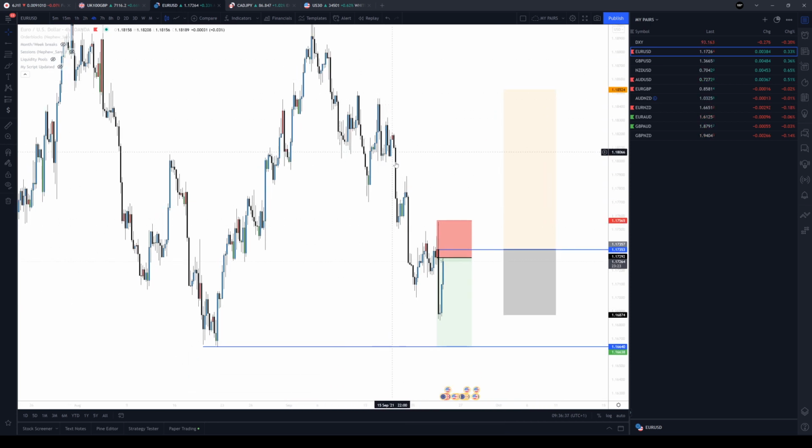But for this high, let me draw the line. For these highs to be taken, right, they need to take out something really strong, which I believe is this one here. So for them to come up here, probably they will need to take out this low, right?